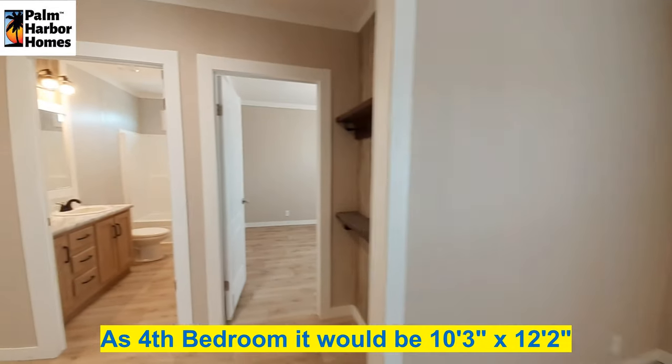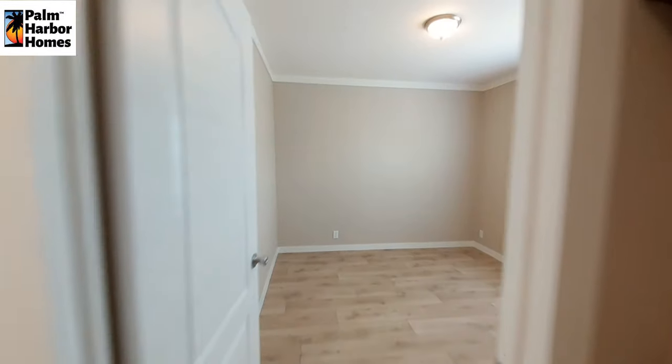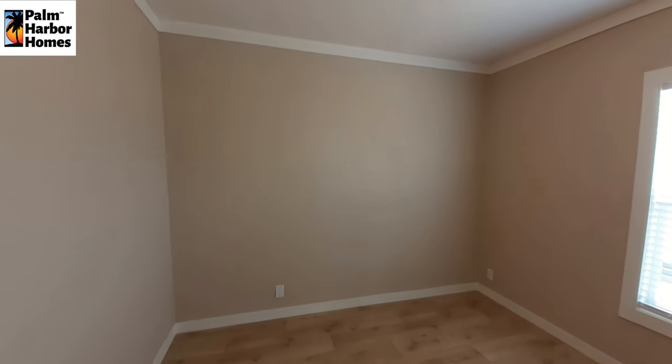All right, we gotta get the other bedroom. Now hopefully the camera doesn't seem like it's any more shaky than it was normally.